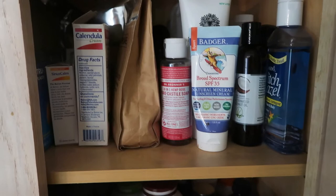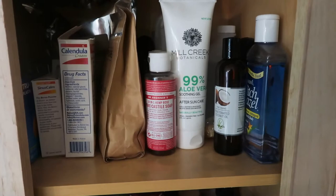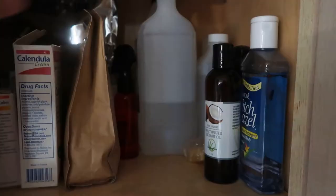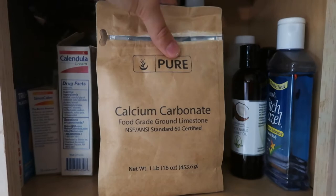So here I have Badger natural sunscreen, which I just keep on hand in case we need it, but we've never actually used it as we practice conscious sun exposure. I have these two little bottles of Dr. Bronner's that someone gave me, and also this aloe vera gel. Here I have our calcium carbonate, which is what I use in our remineralizing toothpaste, and I'm going to be making a video on how I make that soon.